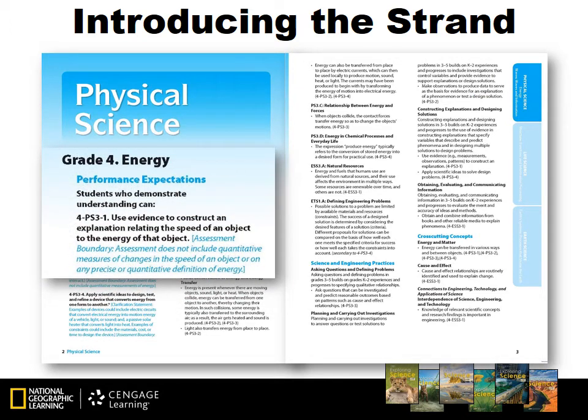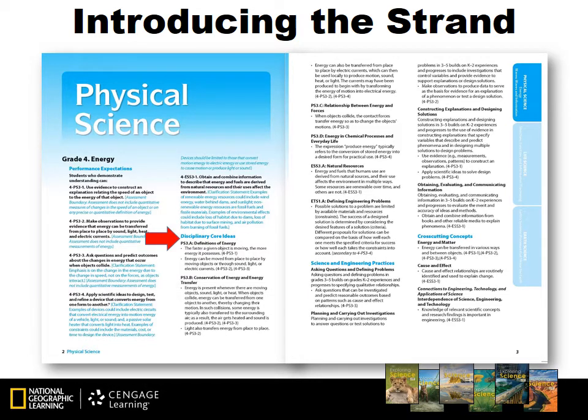And this is also the point where the Next Generation Science Standards performance expectations are introduced within the teacher's guide. You'll also notice that above the initial performance expectation that each strand is broken down into different elements. Here the element of the strand is energy. This is also where the disciplinary core ideas, the science and engineering practices, and the cross-cutting concepts are located.